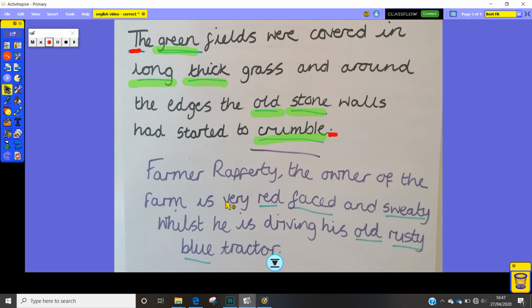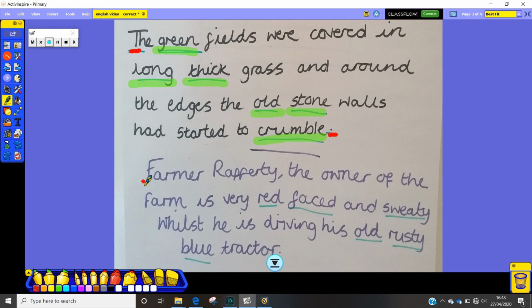So the final sentence that I've got for you to look at is here. We've got Farmer Rafferty. The owner of the farm is very red-faced and sweaty whilst he is driving his old rusty blue tractor. So we've got Farmer and Rafferty that have needed capital letters along with a full stop at the end of our sentence there. And then the adjectives that we have used here, we've got red-faced and sweaty to describe Farmer Rafferty. He's obviously very busy dashing around the farm looking after his animals. And his old rusty blue tractor, again, to describe the tractor.